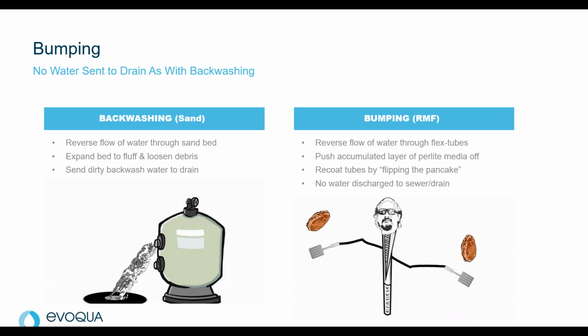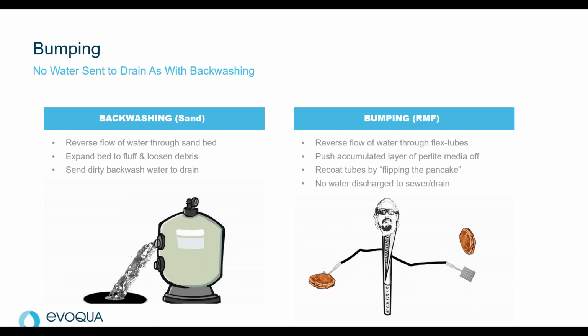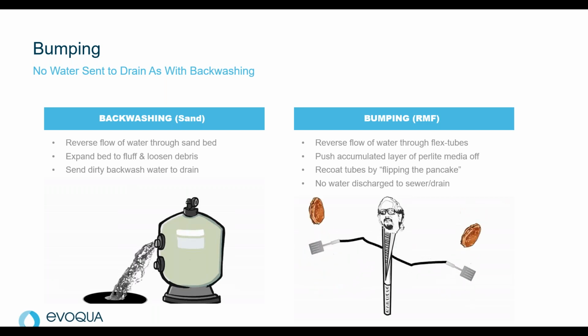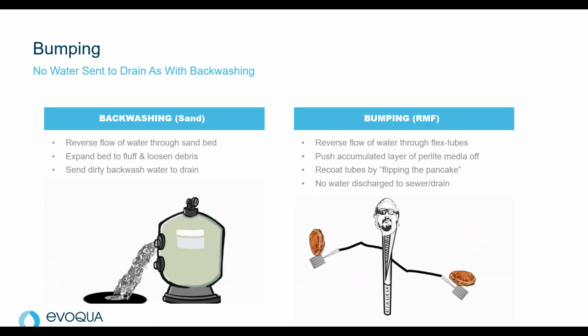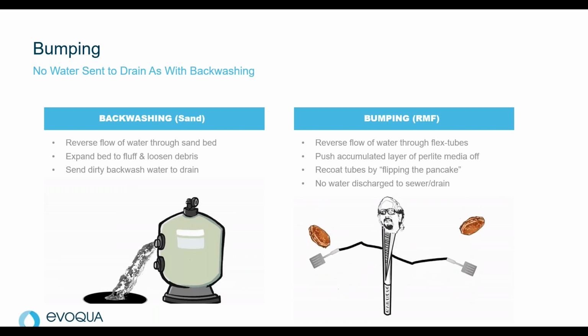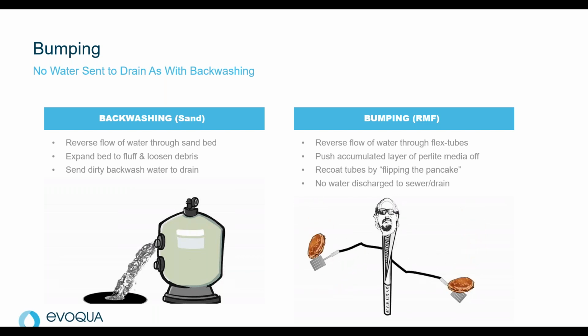Every day you will need to flip the perlite media so that it will have a fresh surface to trap dirt. Therefore, until there's a pressure differential of 15 psi, it will indicate that it's time to replace the perlite media. Therefore, our technology is not using any backwash. That's the key.